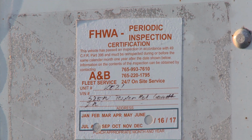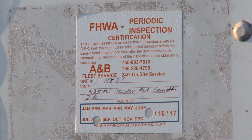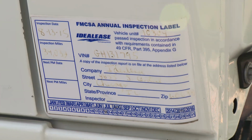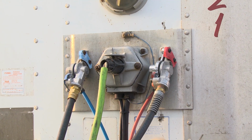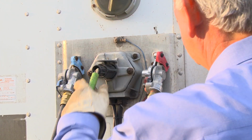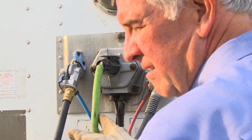At the front corner of the trailer, look for the DOT annual inspection sticker. Make sure the sticker indicates that the trailer has been inspected in the last 12 months. Also check for the annual inspection sticker on the tractor. The electrical cord should be secured to the trailer and locked into place. Check the electrical cord for damage.